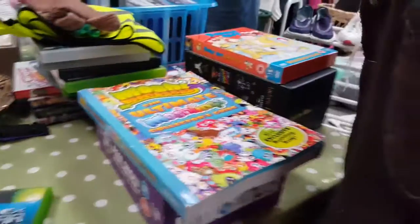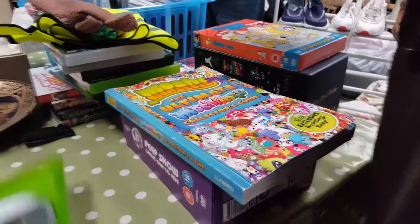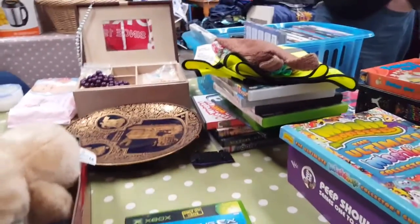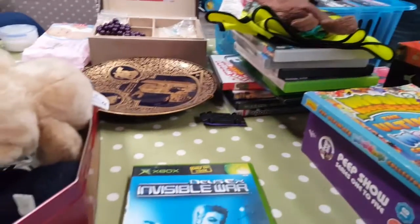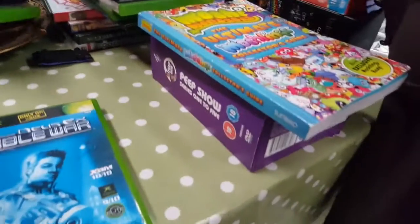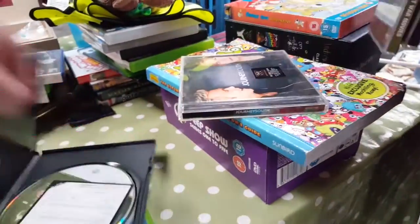But anyway, Invisible War for the Xbox, Deus Ex, really cool. I enjoyed it. I actually played it on the PC, and I enjoyed the hell out of this game. At this stage, Fiona is so excited that she's found games, and I haven't, that she's actually taking them out of the basket.